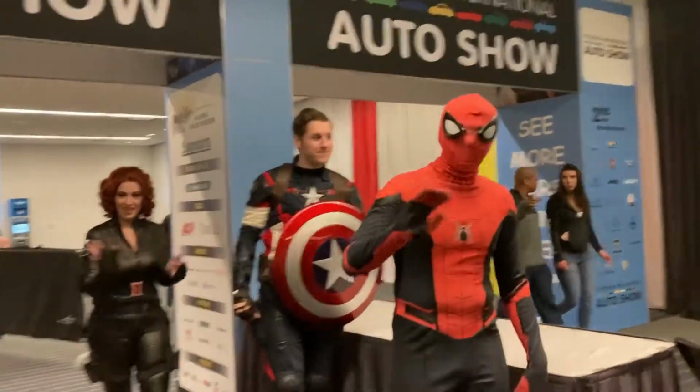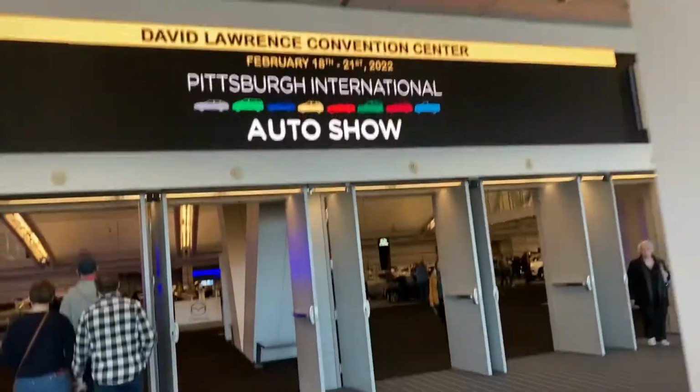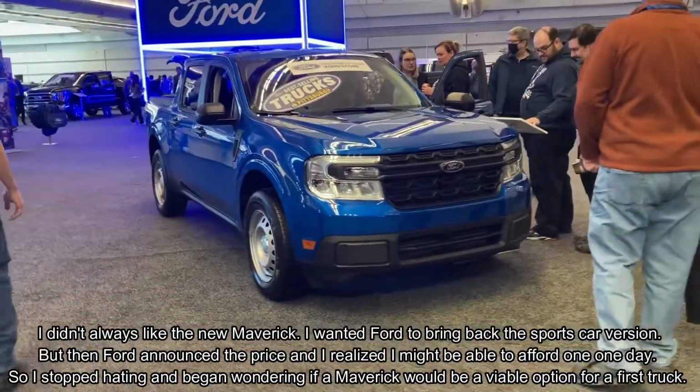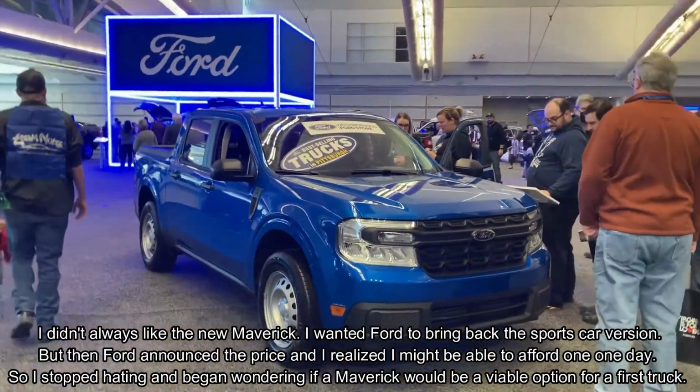Oh, what's up, guys? Hi. Ladies and gentlemen, welcome to the main exhibit. This place, I don't know if it has an official name. Another Maverick. I kind of like these little trucks. I might buy one when I'm older.